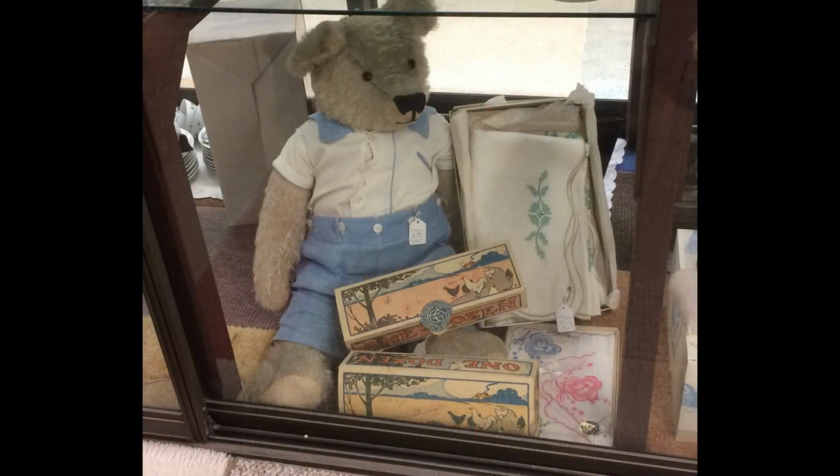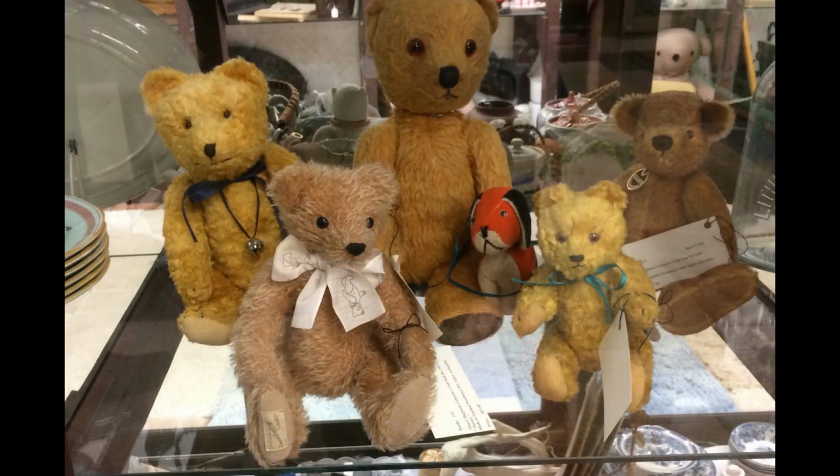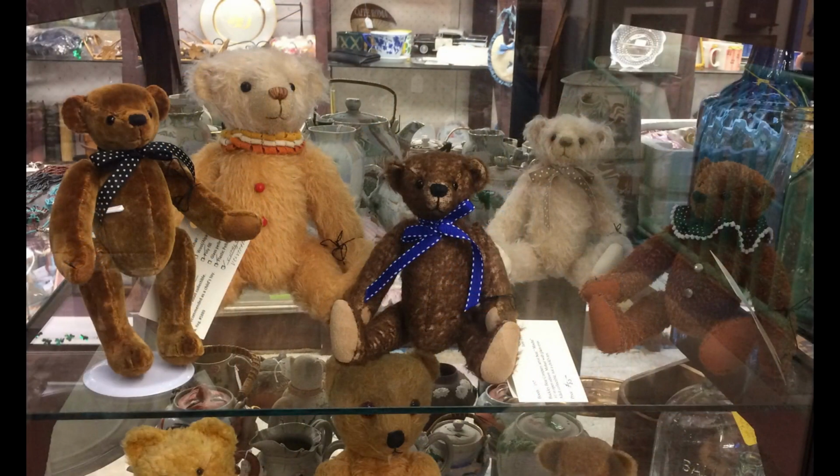Here's a nice big old bear for somebody with a big old house. More beautiful bears. These look like newer artist bears. I really could get tempted, so I better move along.